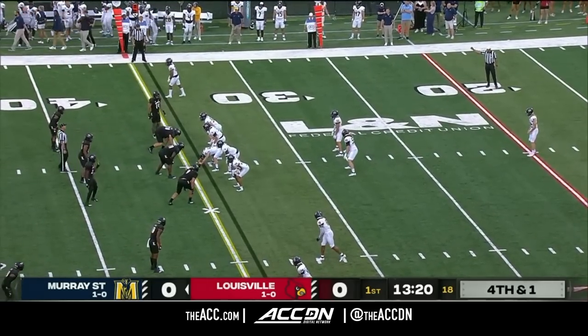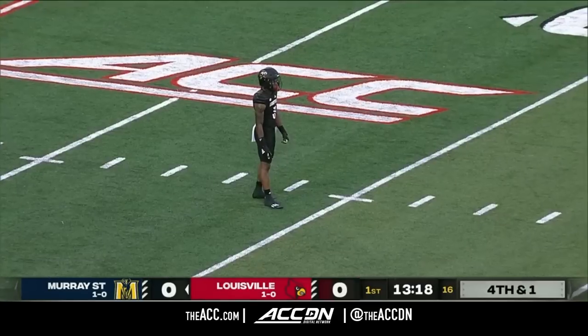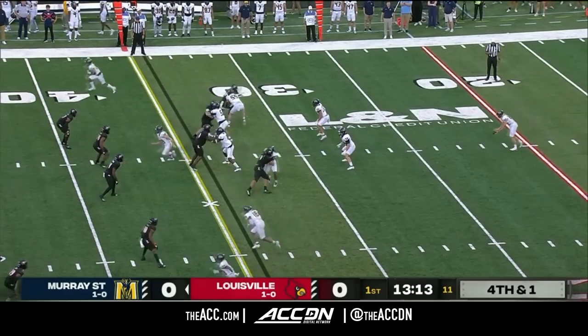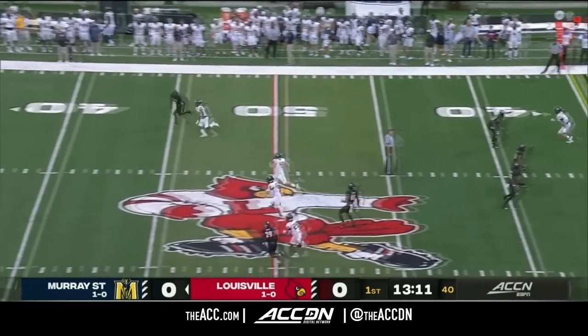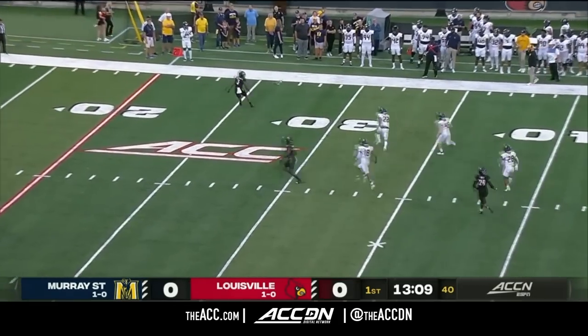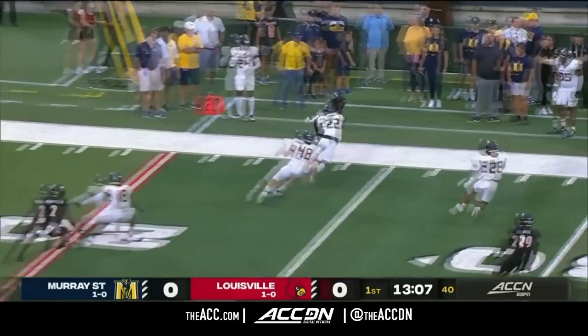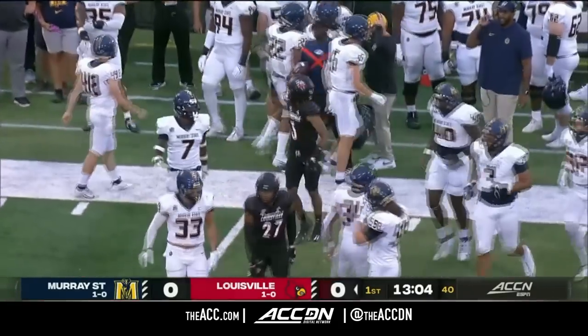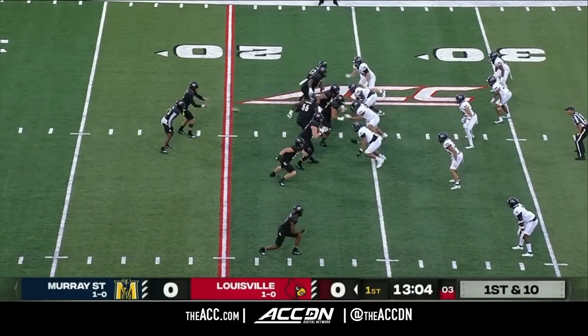And on fourth down and less than one, Murray State decides to punt. One of the best mullets in all of college football, and that's saying something these days. Orion Phillips, the Aussie, is going to kick it off. Quincy Riley lets this one bounce, picks it up on about two hops and just gets a couple of yards on the sideline before being run out of bounds.